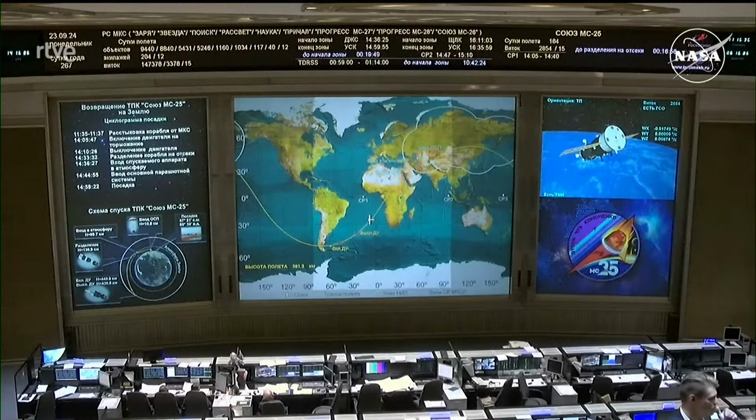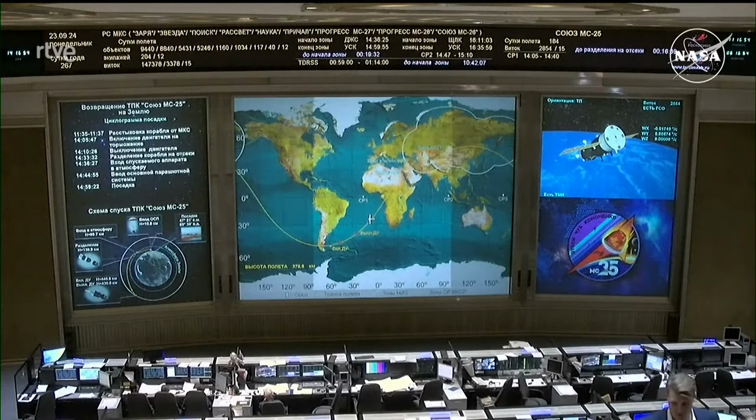About 13 minutes from now is the point in which we are beyond a guaranteed voice communications relay via the antennas on the International Space Station. As the Soyuz begins its descent into the Earth's atmosphere, the range will be greater than 200 kilometers away from the station. Voice communications could be choppy. There have been occasions where we've had clear communications for a longer period of time, but it is not guaranteed.